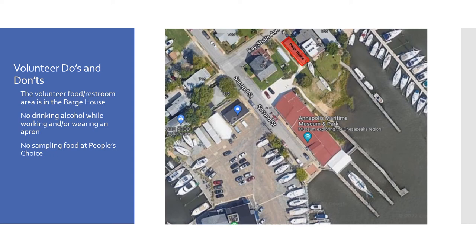We also ask that there's no drinking alcohol while working and or wearing your apron. And lastly, please don't sample any food at the People's Choice area. That is a ticketed event and people did pay a high premium to be able to go in there. So we don't want anyone eating food who did not purchase a ticket.